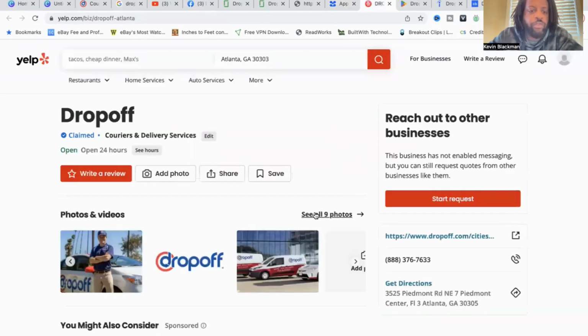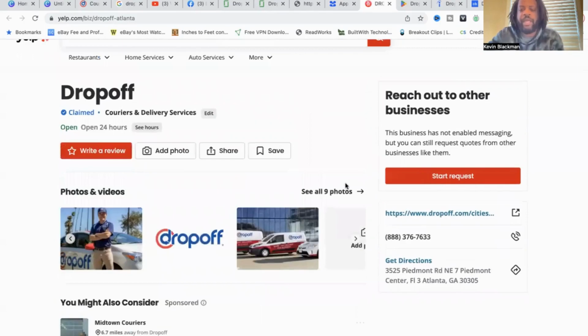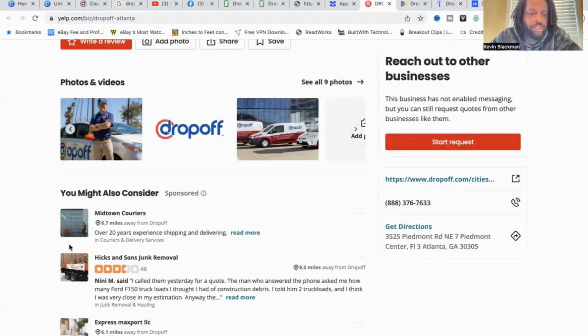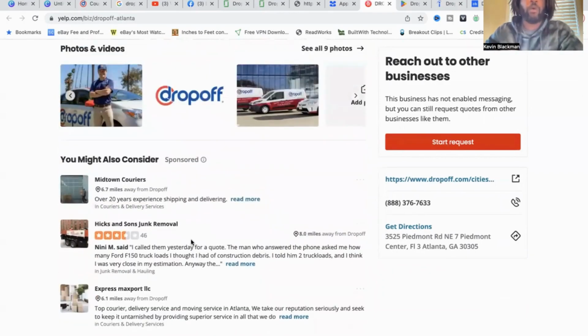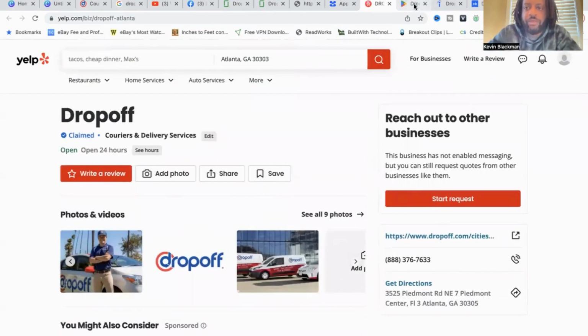Like I said, always do your research about these companies. Yelp sometimes has great reviews from people who've driven for them before, or they may have a competitor to drop off, like this Midtown Courier. This is probably Midtown Atlanta, but depending on your city and state, it'll geolocate a competitor to drop off, and you can hit that competitor up and see if they need work, or you can partner with them or anything. Little free game, free gem for you guys.